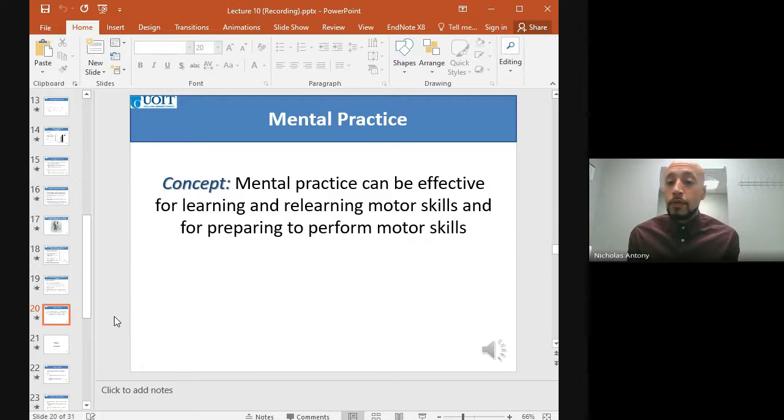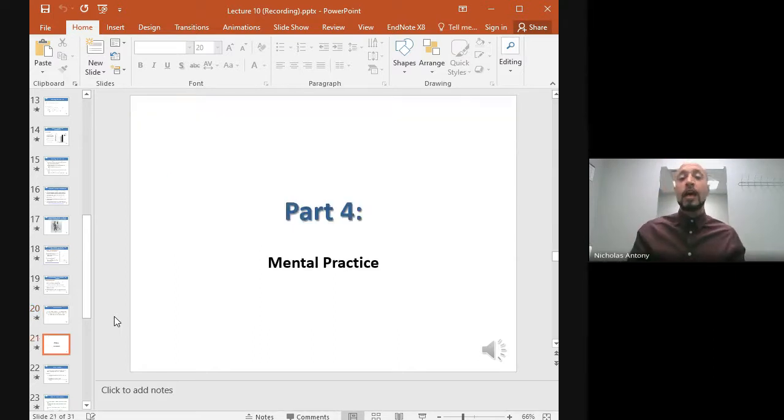Okay. So then the last topic of the course will be discussing mental practice. The concept is, can mental practice be effective for learning or relearning motor skills, or to prepare someone for performing a motor skill? How many of us mentally rehearse what we're going to do before we do it?